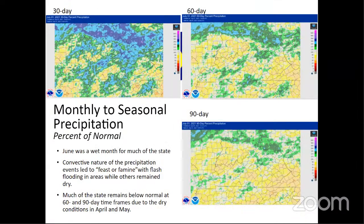Now looking at the monthly seasonal precipitation, just the percent of average or percent of normal precipitation, you can see again, Central Kentucky, Northern Kentucky, and along the Western Kentucky Parkway were above normal over 30 days. And then you can see those dry spots in the yellow and oranges. When you go out to 60 days, you can see where it picks up more of that dryness.